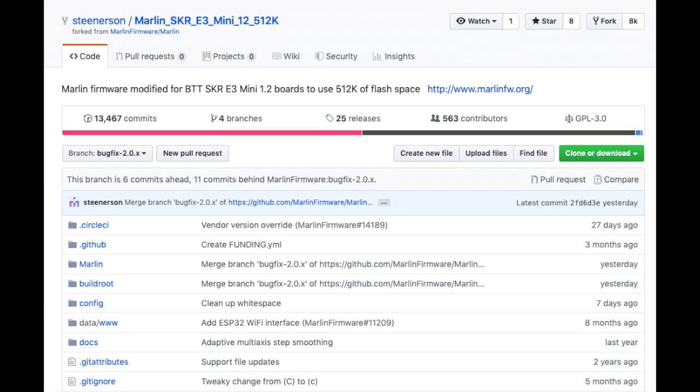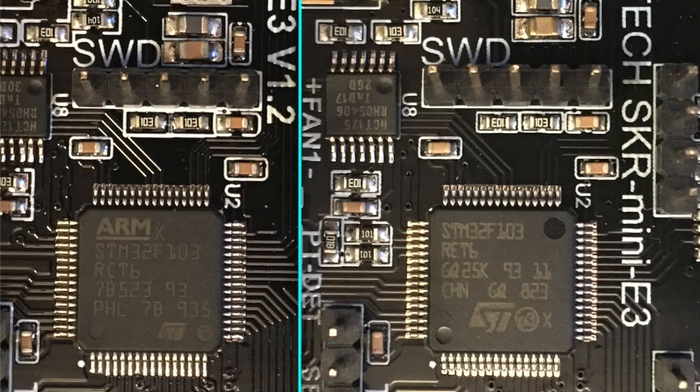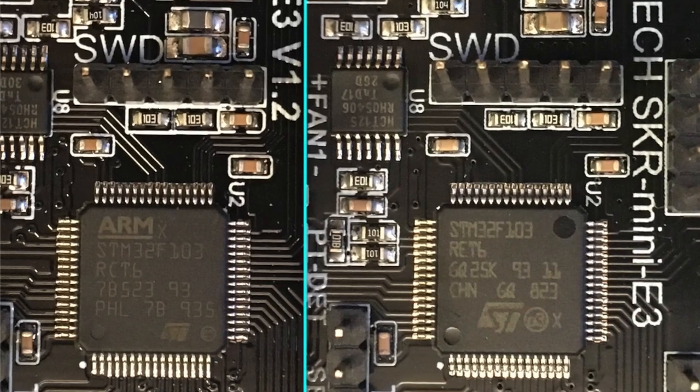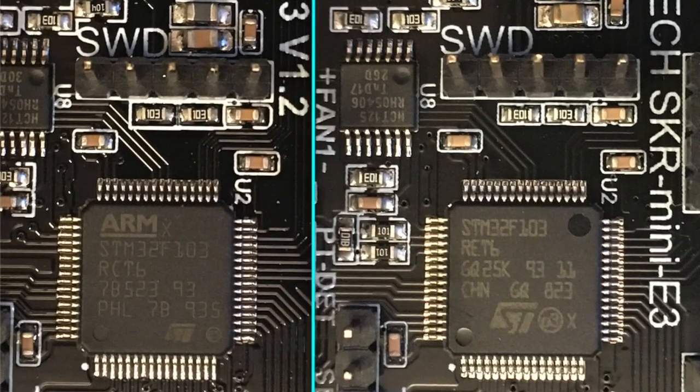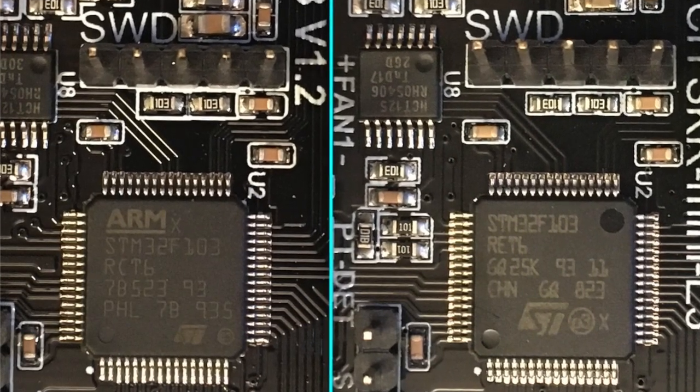But I digress. This could be a couple things: it could be a clone that they just silkscreened STM32 on top of, or it could be one of those manufacturing things where they qualify these chips for whatever it has and then stamp the names on them. Or there's number C, which is who cares? I mean, it's great. There's no guarantee they'll all be like this, but who knows? Virtually all of the blue pills, no matter where they were sourced from and which batch of chips, seem to all have twice the memory that they said they would.